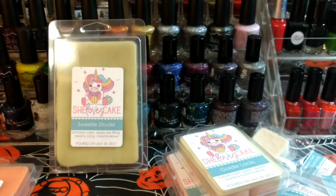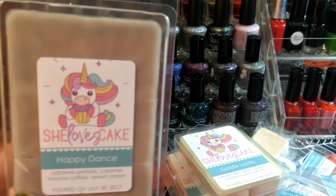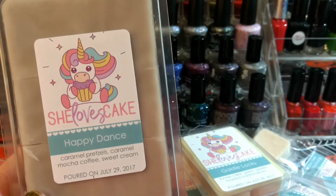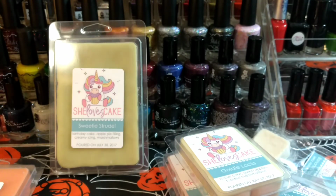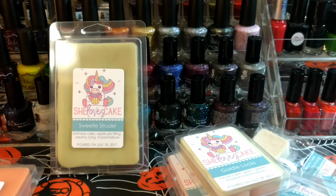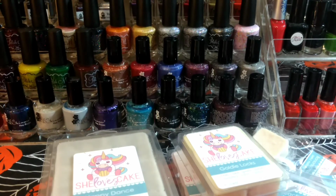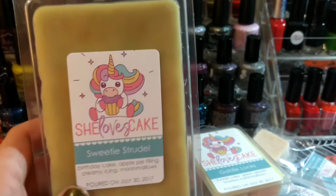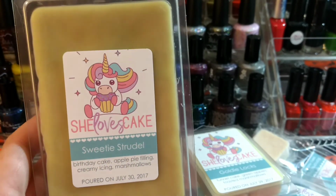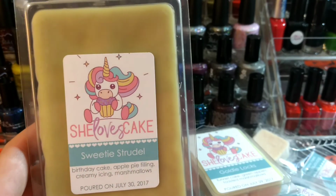I don't dislike coffee scents, but they're not something I usually grab, but I had to try this because it's a caramel coffee, and I'm obsessed with pretzel scents. I would say on cold, I'm not really getting pretzel. Usually when there's pretzel, it just hits you in the face right away, so I will have to melt that and see if the pretzel comes out. But I don't usually wake up and go, I want to melt a coffee scent today. I do like them, I don't hate them, but they're not something I'm usually drawn to, so I don't really buy a whole lot of them.